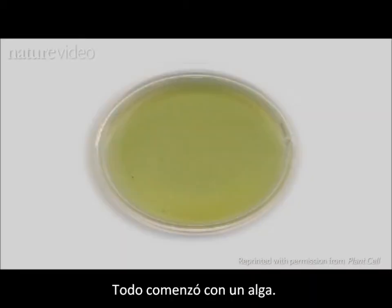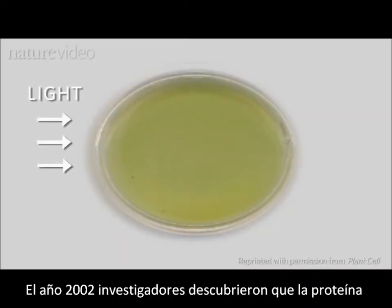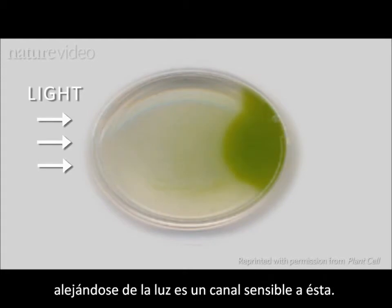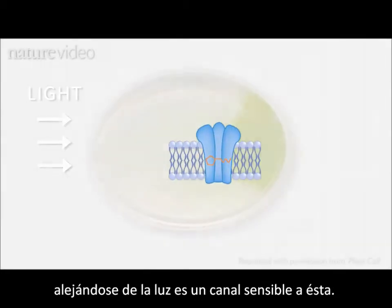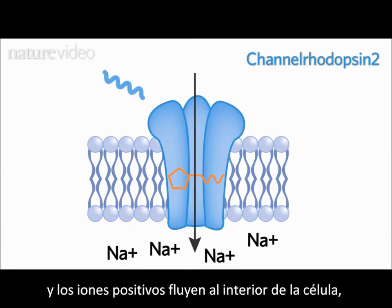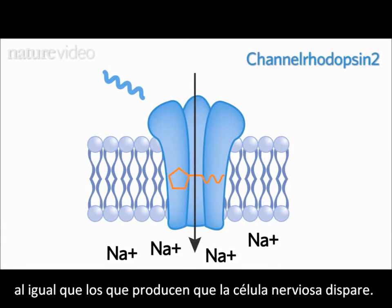It all started with algae. In 2002, researchers discovered that a protein that causes green algae to swim towards or away from light is a light-sensitive channel. Blue light causes the channel to open, and positive ions then flood into the cell, much like the influx of ions that cause nerve cells to fire.